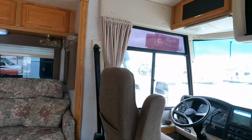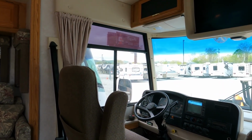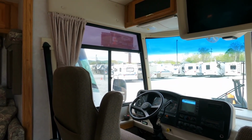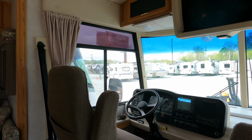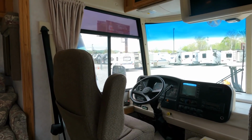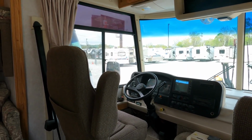But anyway, even though this thing's only $29.9, guys, I'm still going to guarantee the generator to work. I'm going to guarantee the slides to work. I'm going to guarantee both roof airs to work, the refrigerator, freezer to work, the steps to work. I'm guaranteeing it'll go down the road like it's supposed to, and as far as shifting and stopping and all that.